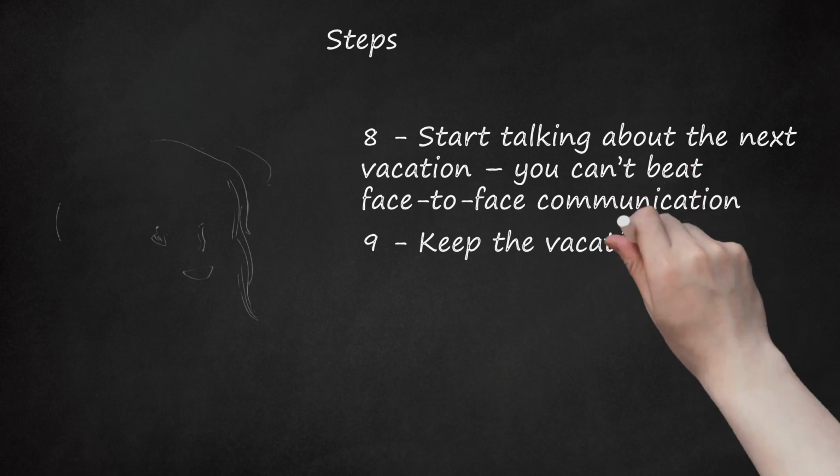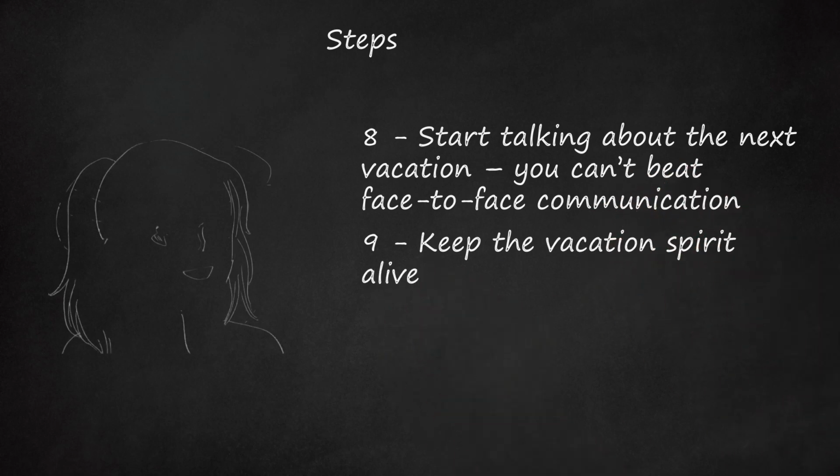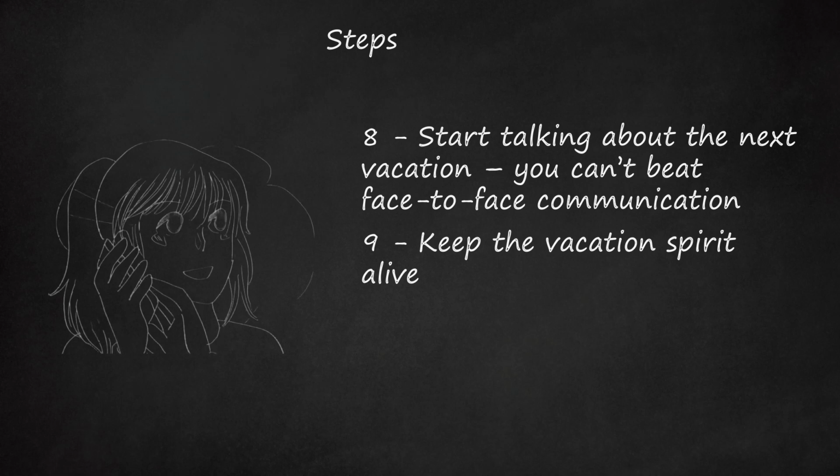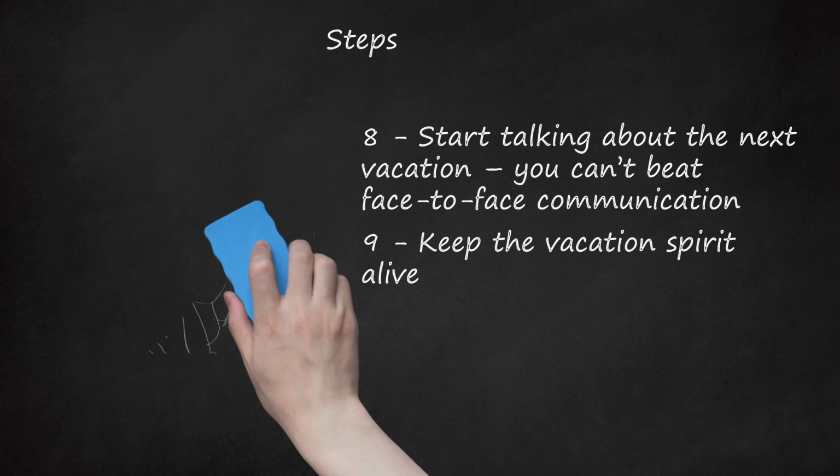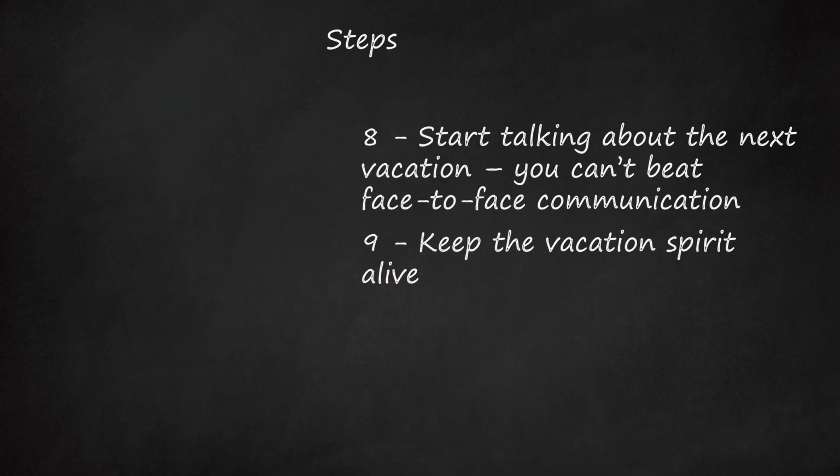9. Keep the vacation spirit alive. Make sure everyone gets back fine by sending an email or making a phone call. Do some photo sharing, and if you are enterprising, put together a photo book using services like shutterfly.com and blurb.com so that you can always remember the good times.